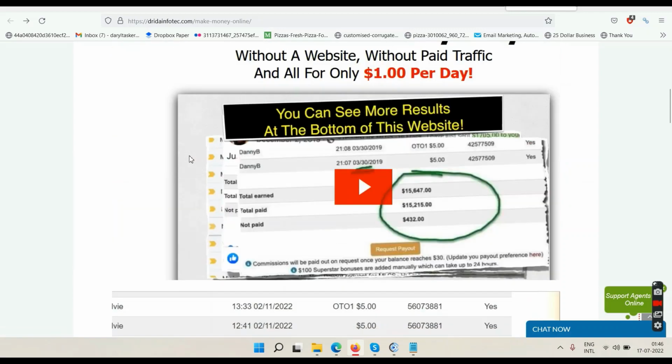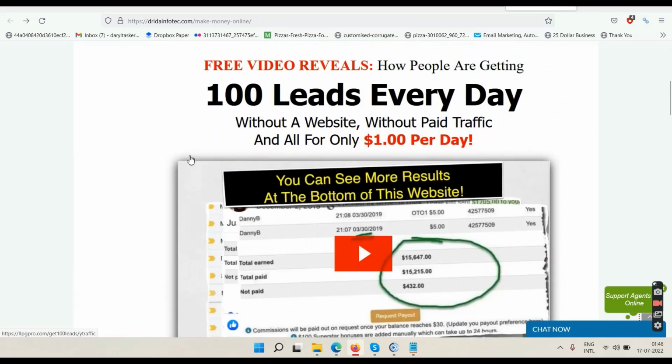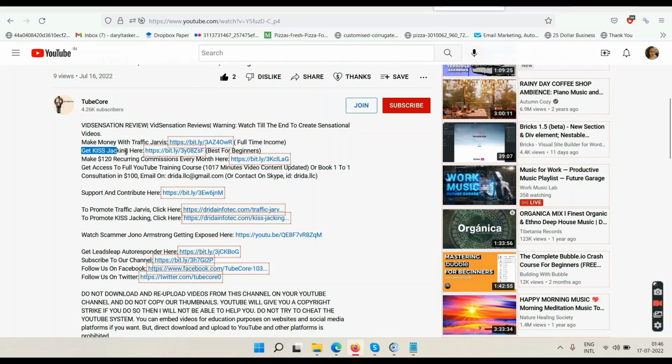All right, great. So we have these two methods, email marketing and YouTube. If you can master these two methods, you will never need to learn any third way to make money online. So go and check this out. And then we have this link that says Get KISS Tracking, keep it simple stupid. KISS Tracking is all about doing what I'm doing right now.